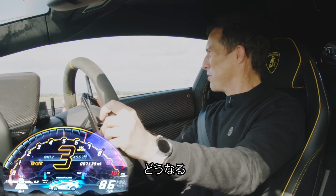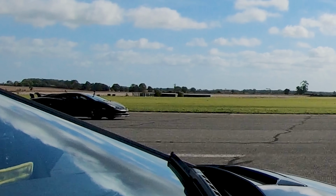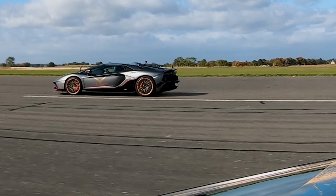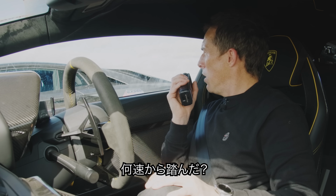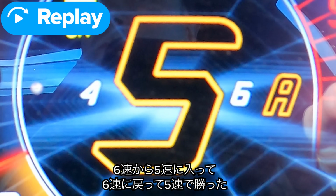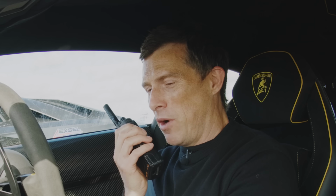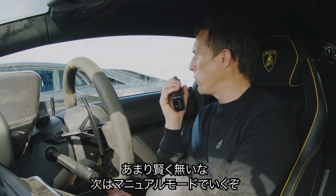It just didn't know what to do with it. So what gear was your car kicking down from? It was in 6th, then went to 5th, then went to 6th, and then went to 5th. At least you were having the same problem, so it was sort of fair. But I think it's probably best to take the silly gearbox out of the equation. Do the same thing again, but let's run in manual mode, okay?